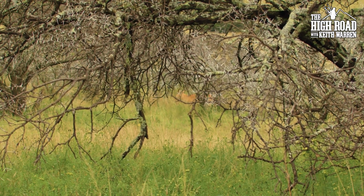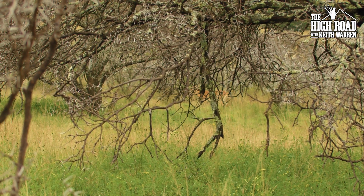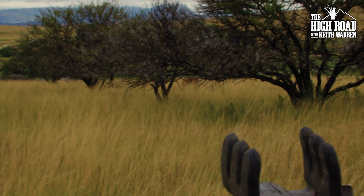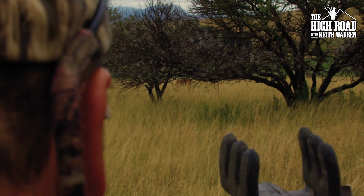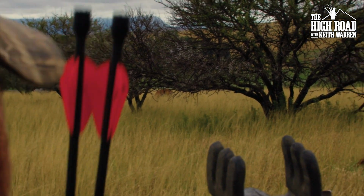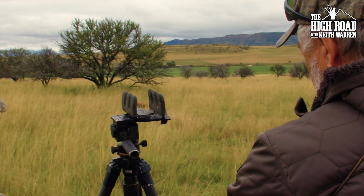You can see the bull, he's up here, but I'm guessing 65, 70 yards up here. We've made our way up and the wind's really, really good. Come this way, he has no idea we're here. You kind of see him on the other side of that bush right there, head down feeding. He's feeding. How far is that? This is 48 and a half. Do you want to ease up to this bush? We can try and get a bit closer if you want.